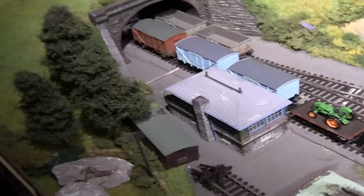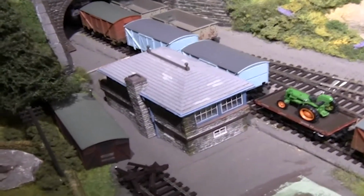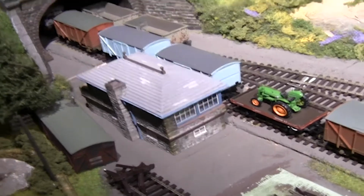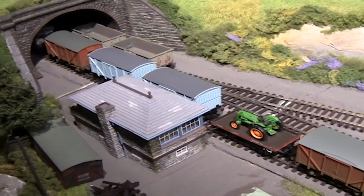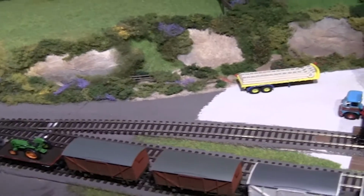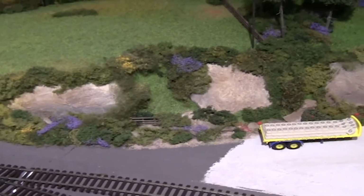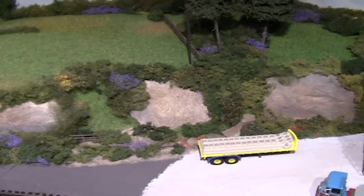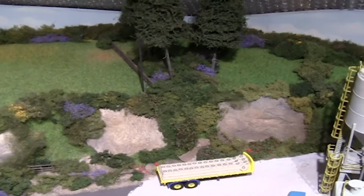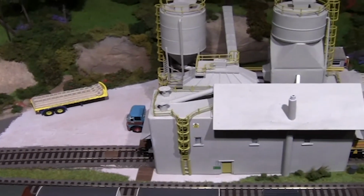Okay, so starting at this end, we've got the signal box just there. Now this is going to be based off a Scottish region layout. So it runs from the Devon one up there, it comes over the viaduct, under the tunnel mouth and into the Scottish layout. As you can see, we've got a rock face installed as part of the scenery there, and we also have the Batman cement works.